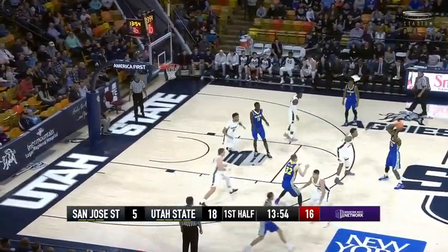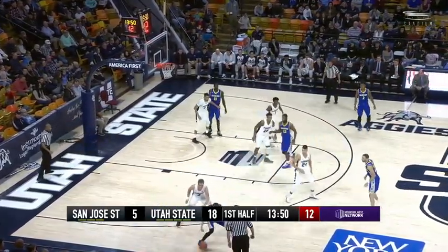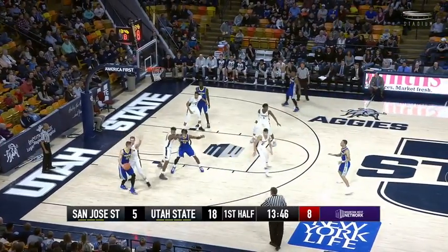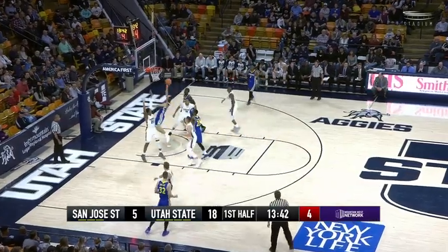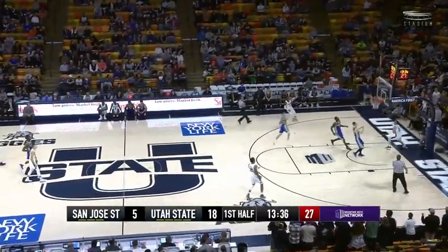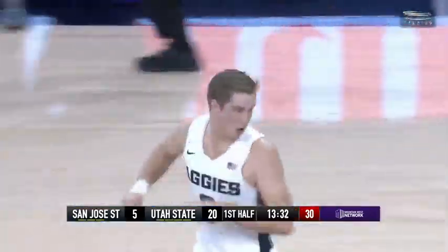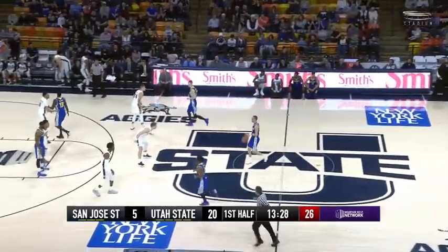Carlisle back over top to Mitchell. Mitchell back to Welledge. Welledge nearly loses the handle trying to drive on Merrill. Merrill cuts him off once again. Welledge swings it back up top to Hilsman, who tries to lay it up, won't go, and here comes Brito with a rebound. Long pass to Merrill. Merrill one-on-one, lays it up and in, and Utah State getting everything they want on this drive. 20-5, 15-point lead, 13:30 left to go in the first half.